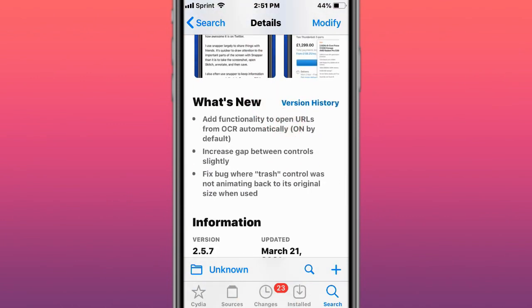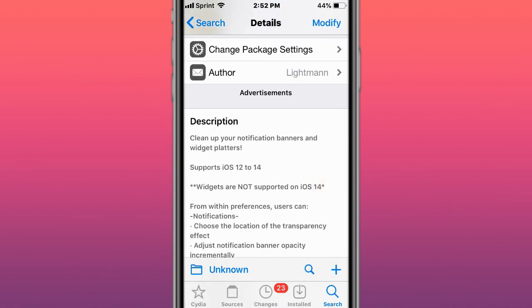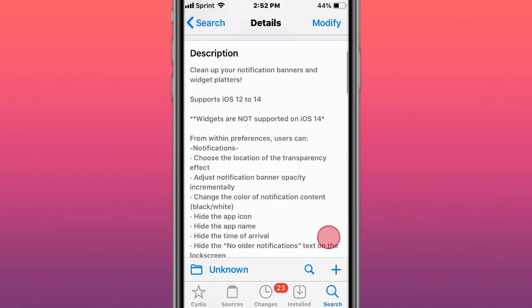Adds functionality to open URLs from OCR automatically by default. Increases gap between controls slightly. Fixes a bug where trash control was not animated back to the original size when used. This is called AIA, cleans up notification banners and widget platters. Supports iOS 12 to 14.